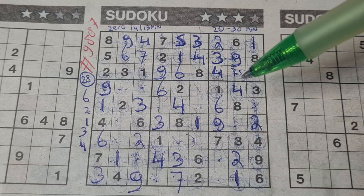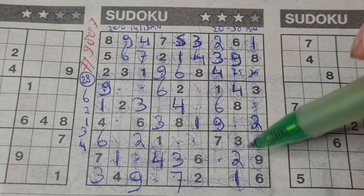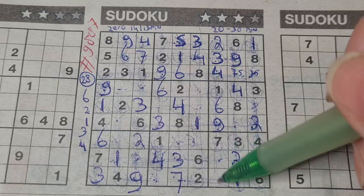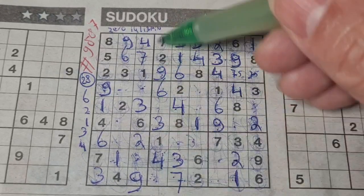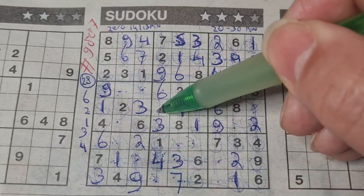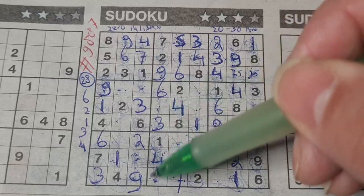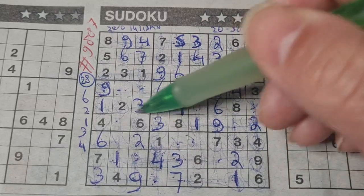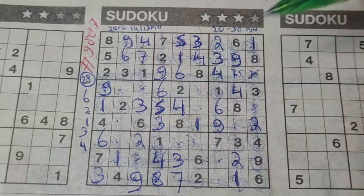Okay, and now 5 and 8. 2 missing numbers in this column. 4 numbers, the 1, the 2, the 3, the 4, 5 is missing. The 6, the 7, and 8 is missing. 5 and 8. We have an 8 in the middle row, no 8 there. 8 should be here, and the 5 goes there.